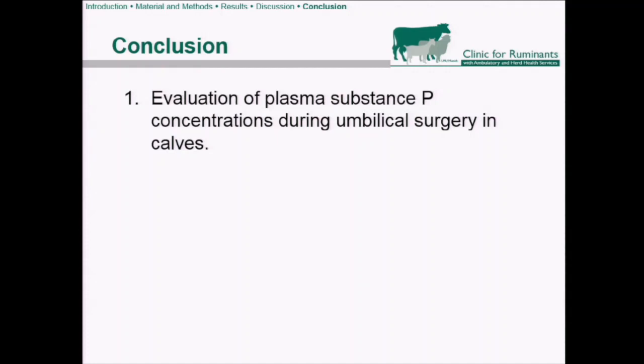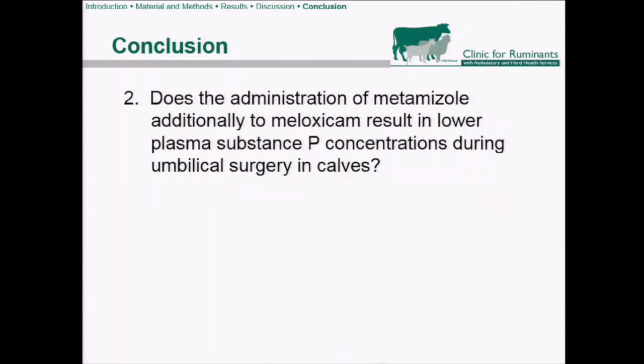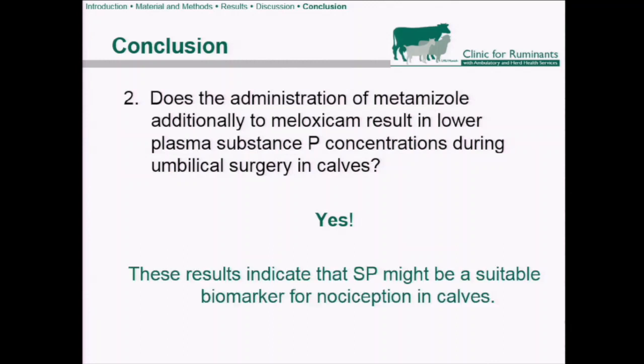So, to come to my conclusion for the evaluation of plasma substance P concentrations during umbilical surgery in calves, we did show that they increased during a painful procedure, possibly due to nociception. And to answer the question if the administration of metamizole additionally to meloxicam results in lower plasma substance P concentrations during umbilical surgery, we can answer this with yes, which might indicate that substance P could be used as a biomarker for pain in calves. But like I said, the study has limitations and further studies are needed to strengthen this hypothesis.